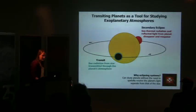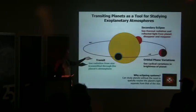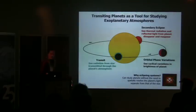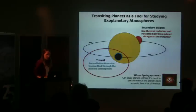So there's a third technique that we can use to study the atmospheres, and I'm not going to talk very much about this one today. So this is simply that if we want to learn about the circulation, we can measure changes in the brightness of the planet as a function of orbital phase. So if it has a hot day side and a cold night side, you can see that modulation as that day side comes into view and then disappears again. And the amplitude of that modulation tells you roughly the day-night temperature gradient. So just to mention that that's there. But for now, I'm going to start out by talking about transits. I'm going to show you what we can learn from those.